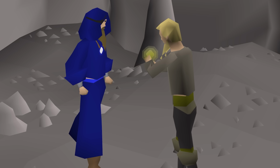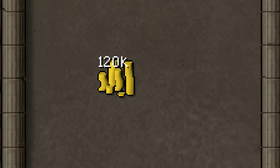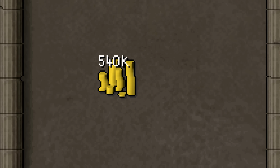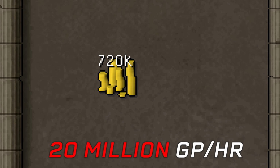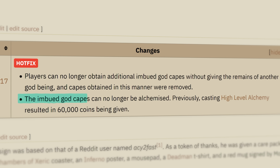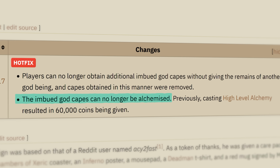Some players realized how broken this was and immediately began farming the capes. If you were able to alch even just 300 of the capes per hour, which is on the low side, you'd be making close to 20 million GP per hour. Luckily, or unluckily, however you want to look at it, Jagex realized what was happening and came out with a hotfix that made the imbued god capes unalchable, and removed any additional capes that were obtained in this manner.